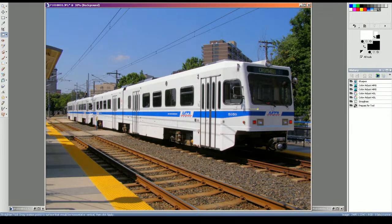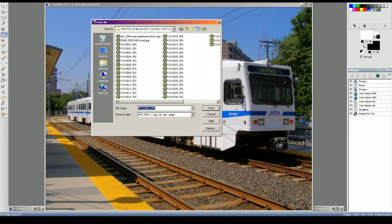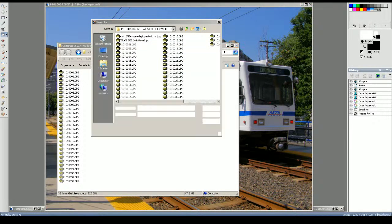Here we have 5050, probably on the same train. Beautiful weather that day, good lighting, especially at this time in the morning, which would have taken place on June 16th.